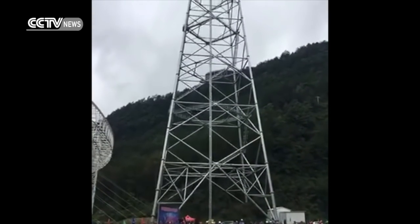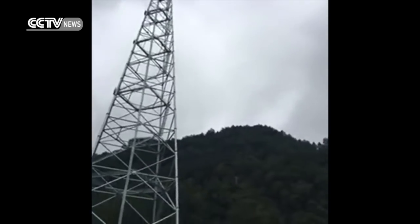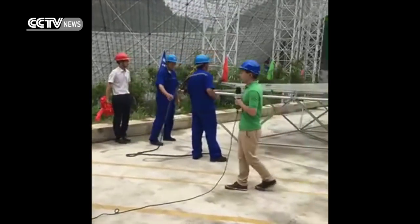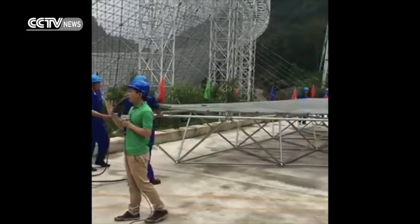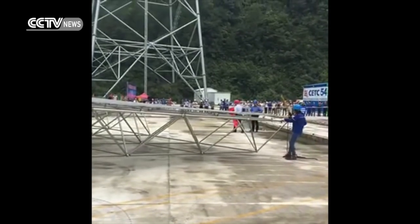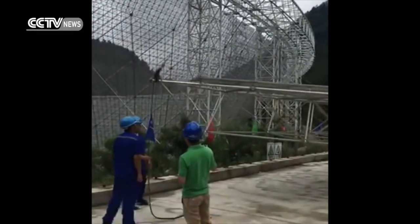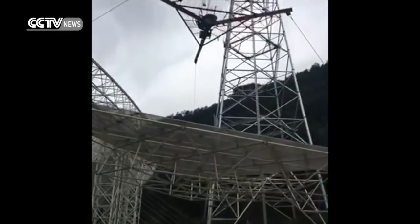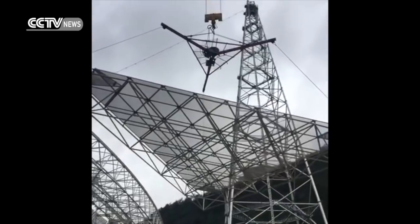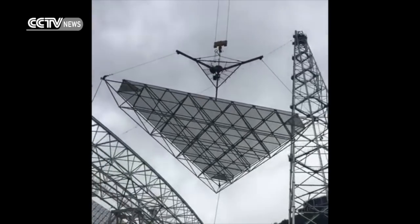We are using Wi-Fi and the 4G mobile signal to do this live broadcast and transport materials from the isolated mountain area. The panel has been isolated. Gradually lift up to the edges of the telescope.